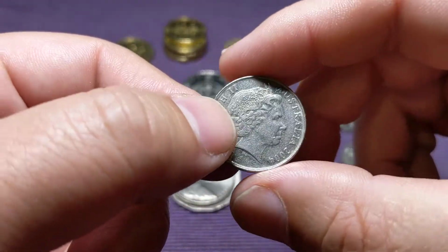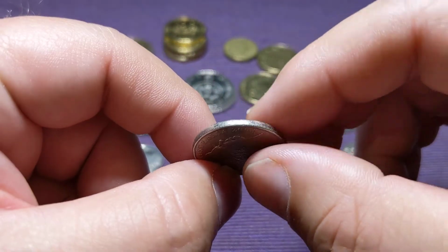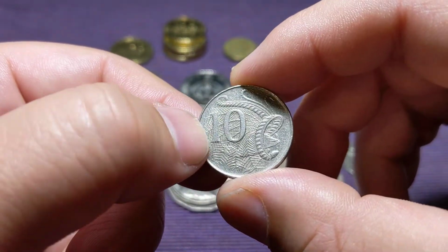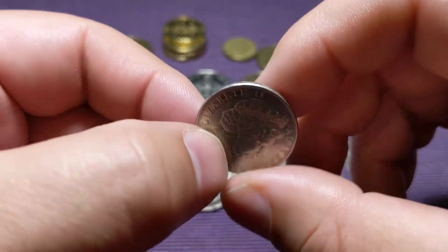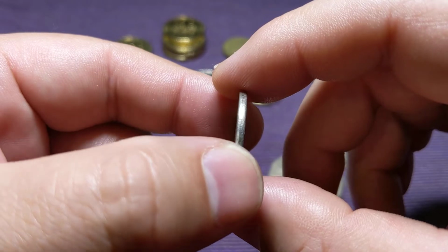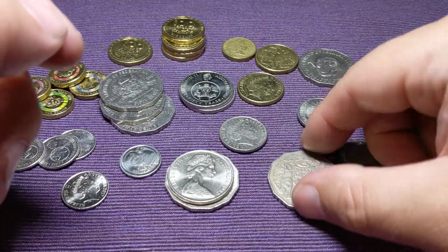This one here, it's a 2004. What was strange about this is that it had no reading around the whole rim of it. I'm not sure if it's an error or not. It is slightly off center. You can see like a double rim there, but I'm not certain whether it is an error coin or not. So I've kept it, and I can always put it back in. It doesn't cost anything to hold. That's why I've kept that one for now, because you can always decide later on.